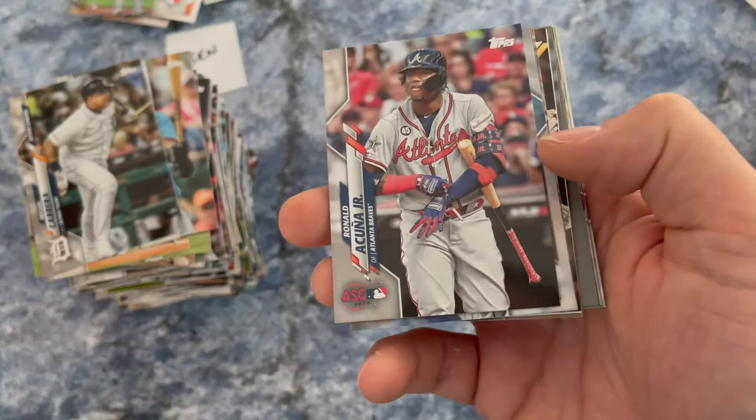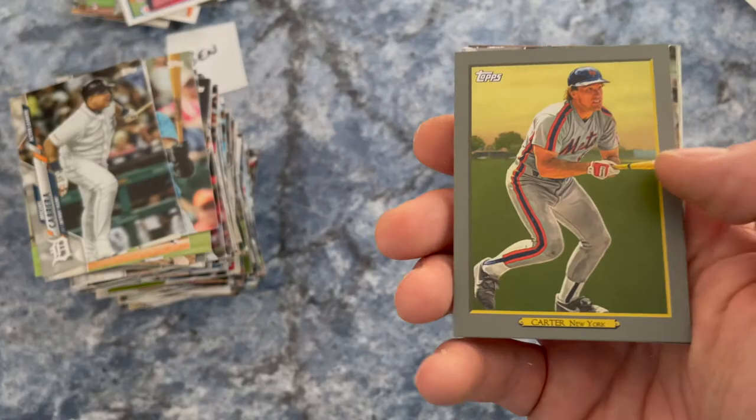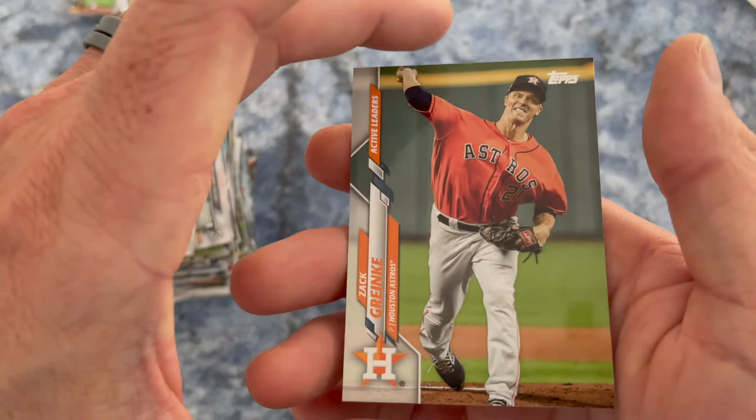There's a Ronald Acuña Jr. We'll go ahead and sleeve him up as well since this seems to be his pack. Buster Posey. Casey Mize there for the Tigers. Another Ronald Acuña Jr. hit. We got Gary Carter. We got an Alex Bregman. Are we going to have it? Give me a short print. Oh, we're not going to have a short print. Zack Greinke ends off pack number 16, and that concludes the box for you, Ben.